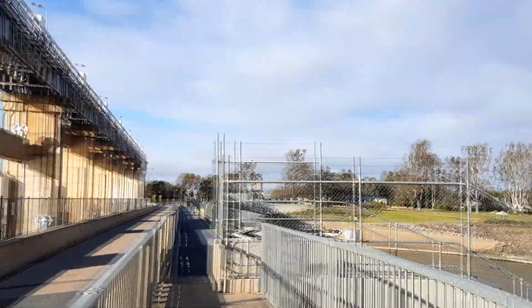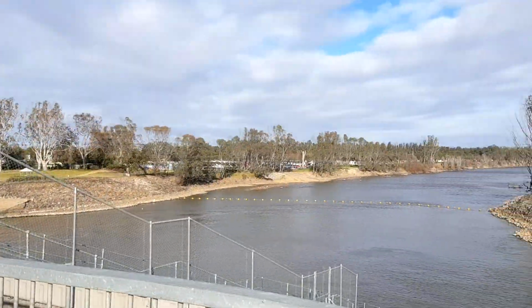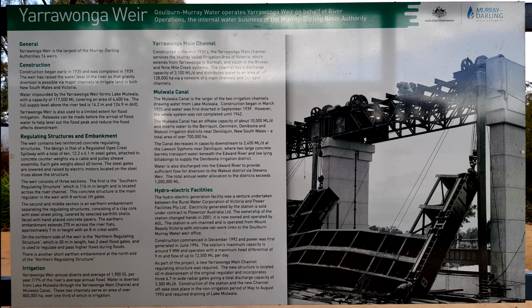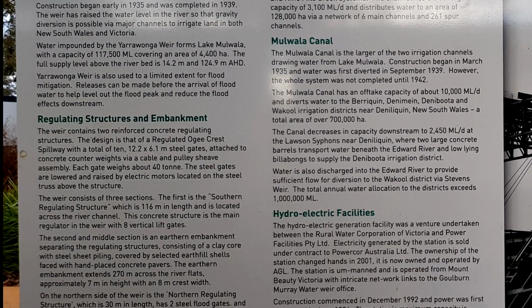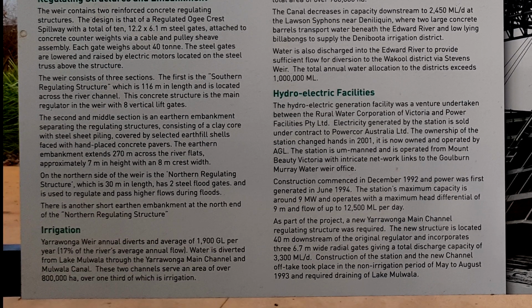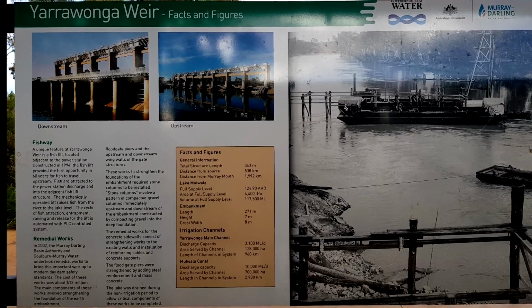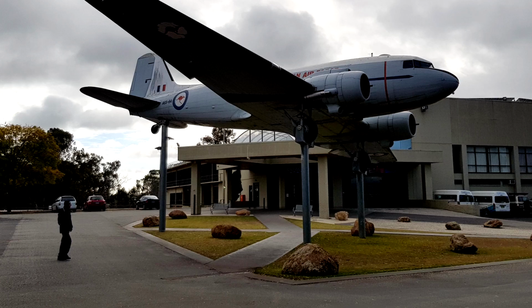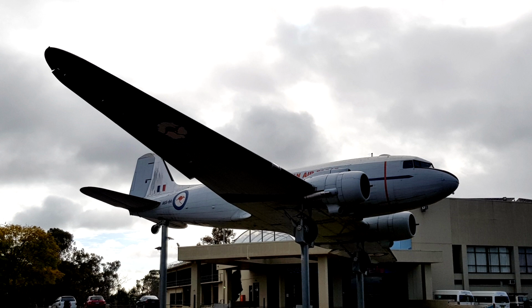Did I mention it was cold and windy? The next stop was Club Mulwala RSL. Take a look at these beauties.